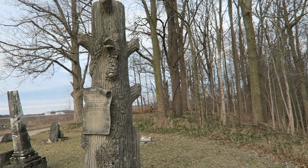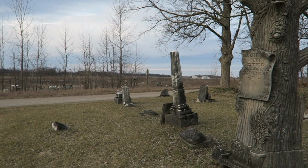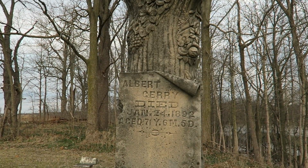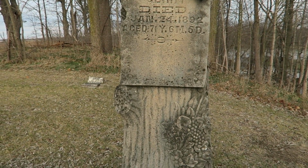And these, of course, as I said many times before, are my favorite stones. These elaborate tree markers are so amazing, and each one is unique to that individual person.